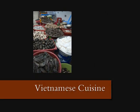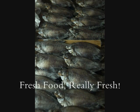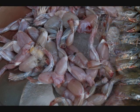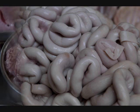Vietnamese cuisine. Something that I did learn that is very fresh. Everything you see just killed and ready to go. So I don't know what you're hankering for, but there's lots of seafood like crab, frog legs, intestines. These are young intestines. Maybe you're into some brain.